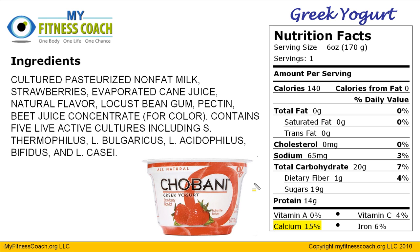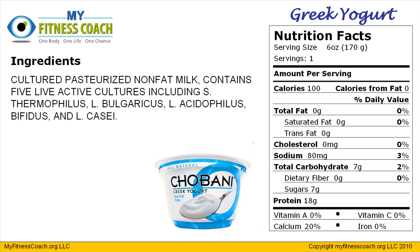Now, there's another better option to this, so let's take a look at that. And that is over here, you'll see that this is now a plain style yogurt. And the difference is it's not flavored. So therefore, you're not going to see nearly as many sugars, or are you going to find any added sugars here in the ingredients list? And if you do a quick scan, it'll all be confirmed there for you.